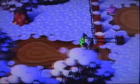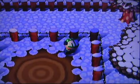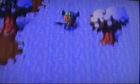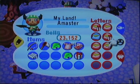Sorry to bust your bubble if you thought you can cook in Animal Crossing. But this is not Harvest Moon. This ain't no Harvest Moon, alright? You can cook in Harvest Moon. You can't cook in Animal Crossing. Come on, Nintendo. You can do better.